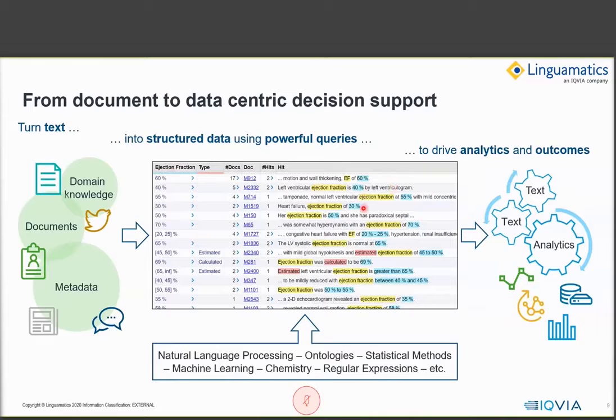You've then got numerics, 55%, 30%, or ranges here. And those are again extracted into this ejection fraction column and normalized in places. So if it's greater than 65%, that's normalized to a particular value or a range. And then in places it talks about whether it's estimated or calculated. And again, we can pull that out. So we've taken textual snippets from de-identified patient records, and we've turned that into columns of data.